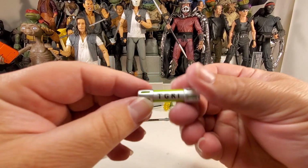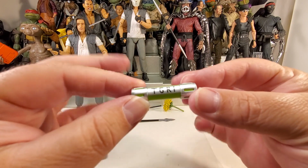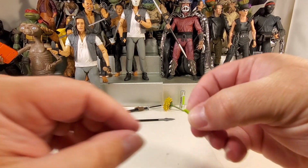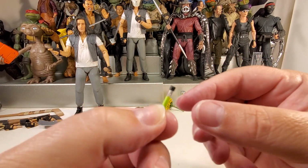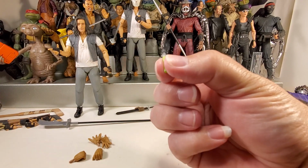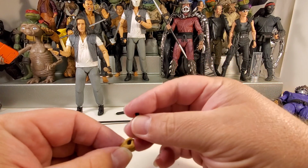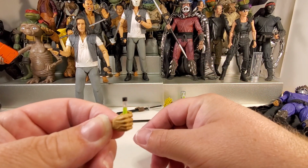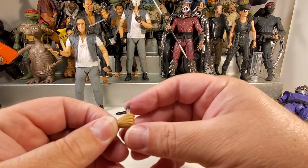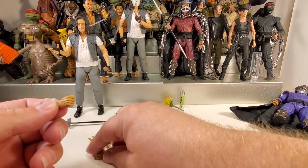The TGRI ooze canister, mutagen canister. Very nice. We have a tiny vial of ooze. Nice green. That, besides being in a tight grip hand, like so, would very easily get lost. So be careful with that one, folks.